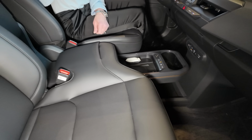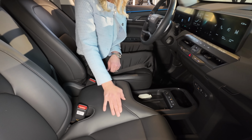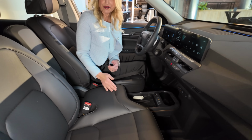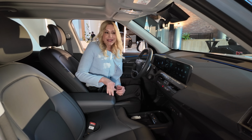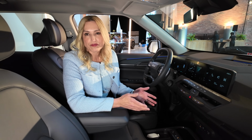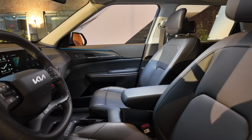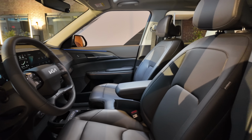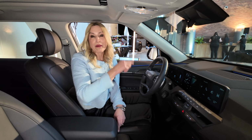Take a look at this. It's this soft material for the inside, very different. I don't think I've ever seen this in a model. I assume this is the top trim because I've taken a look at all the different features. This has got heated and ventilated front seats, a heated steering wheel, there's driver's seat memory with 2 settings, and a panoramic sunroof with a shade. And guess what? It opens.